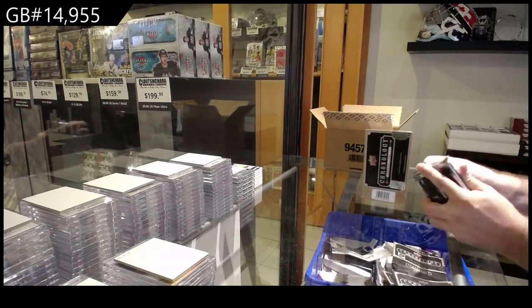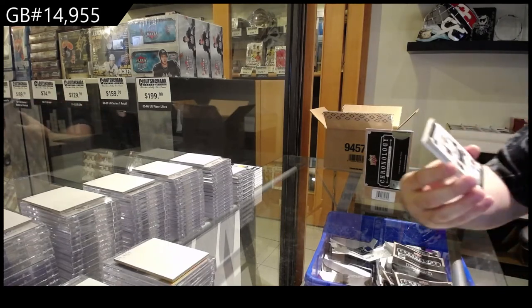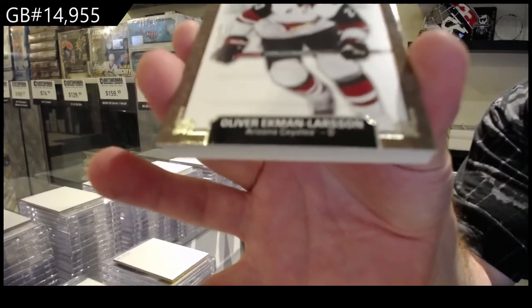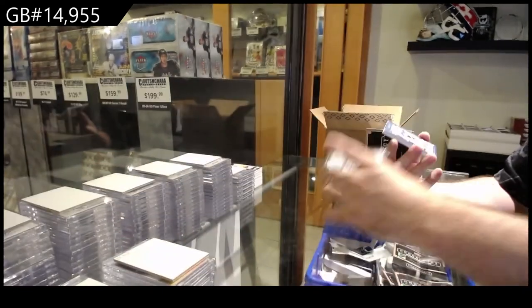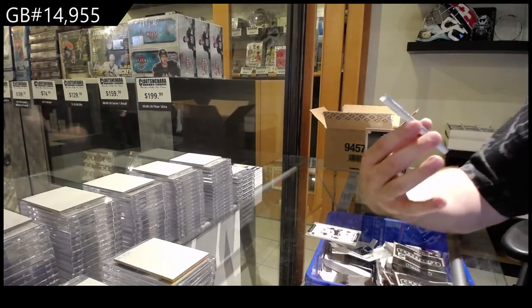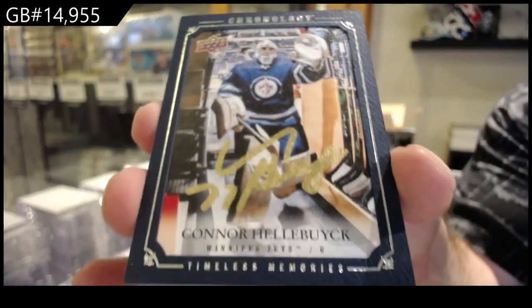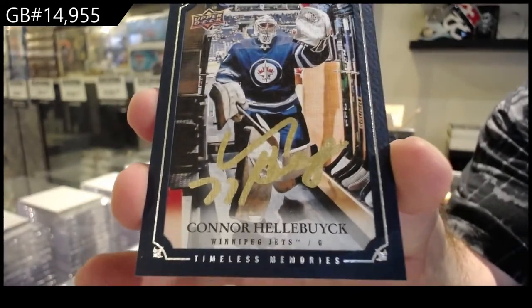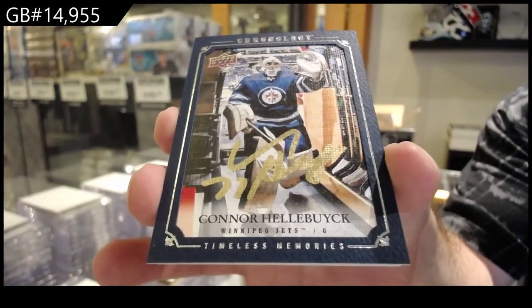Two more boxes. Solid case so far. Let's keep it going. Coyotes Larson. Oliver Ekman Larson, 222. For the Jets, Timeless Memories, Connor Hellebuck. Hellebuck, Timeless Memories auto.